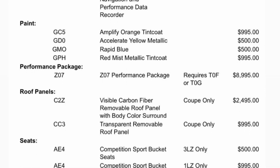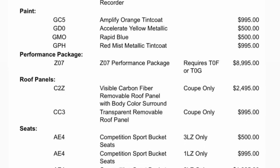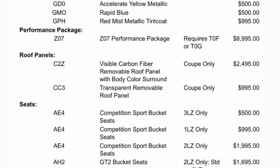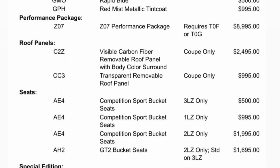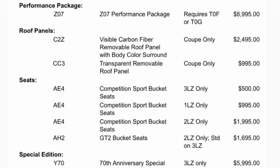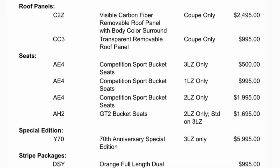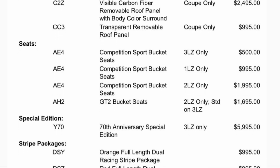Right below that, though, there is the Z07 package. It's $89.95, which on the surface seems like a great deal, but remember, you have to get one of those Aero packages, which is, I think, either $8,500 or $10,500. So pretty expensive if you get one of those. So it brings the price up to $17,000 to $19,000 if you get the Z07 package.